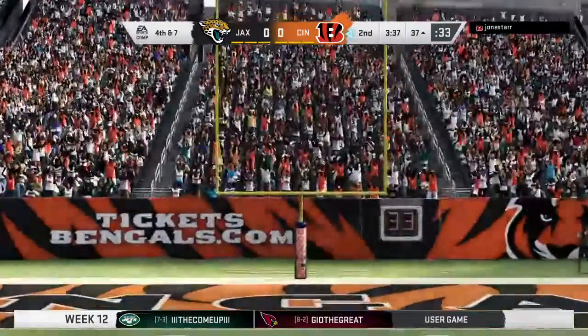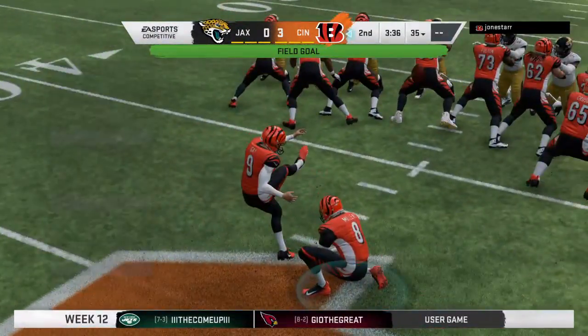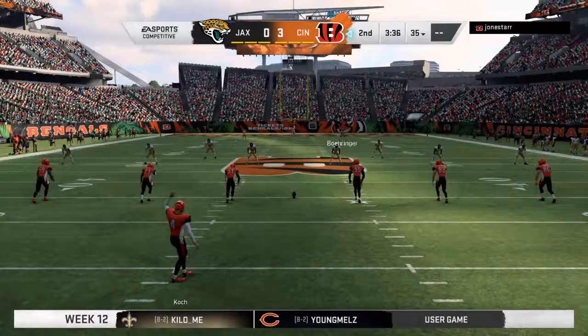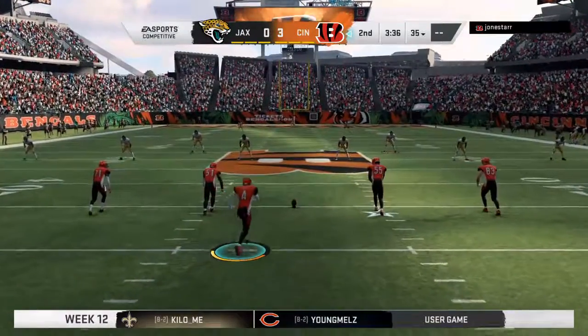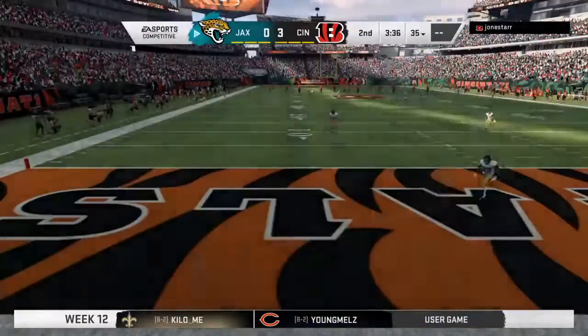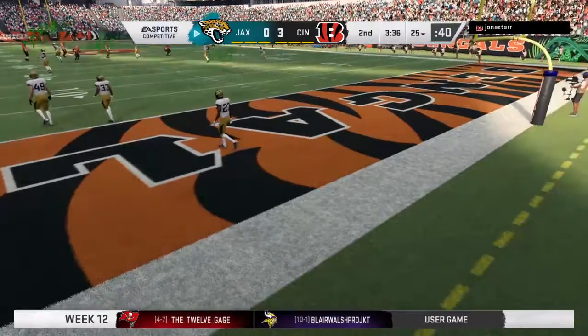And this is right down the middle as he puts it through. And the Bengals are on the board first here. It's 3-0. These kickers now, it's like we take them for granted. Kicks like that used to be such a big deal, and now you just expect them to make it. Yeah, you're exactly right, and we shouldn't take them for granted, but I have a theory about it. You want to hear it? Yep.